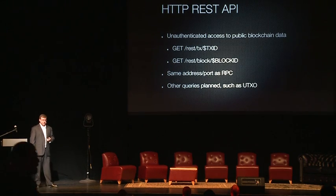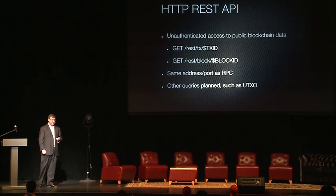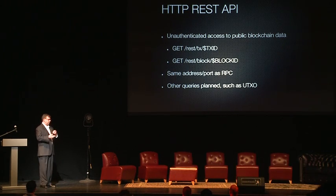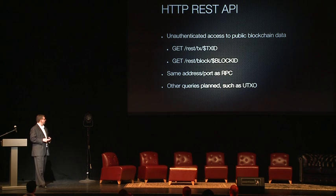Another new addition is the HTTP REST query API. And right now it's pretty basic, but the general idea is that it provides unauthenticated access, very similar to some of the new blockchain APIs that are out there. You can have that on your desktop simply by running Bitcoin Core. So this is, as I mentioned, just basic. It has two main queries right now, but the purpose is to introduce the interface and then start adding more functionality.